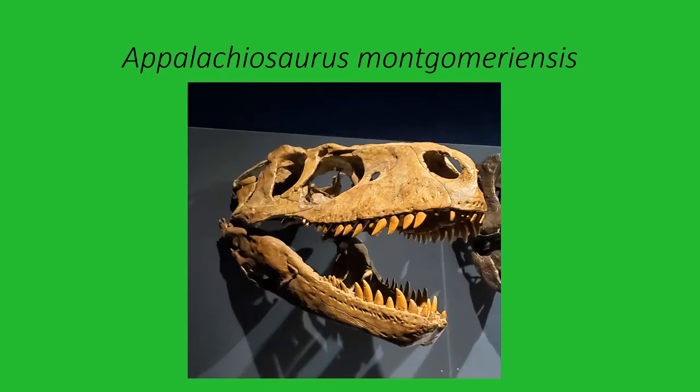And here's Appalachiosaurus montgomeriensis. And so this is an Appalachiosaurus skull. I could not get a good view of the nose-to-nose look at it, so I tried to, but the pictures did not come out very great. And so here's the eye socket right here near the back of the skull. It's a pretty cool looking Tyrannosaur skull. That's my first look at an Appalachiosaurus skull. And a nice good look at the teeth right there.